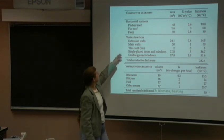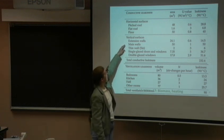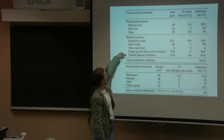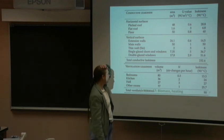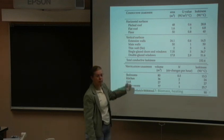Vertical surfaces: extension wall, I have no idea what that is. Maybe it means non-load bearing. Main wall, thin wall. Single glazed doors and double glazed windows. Single glazed doors, what does that mean? I have no idea. Oh, maybe it's like a storm door or something.